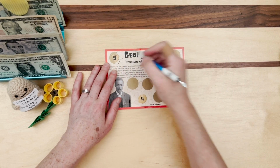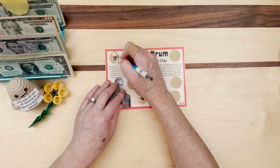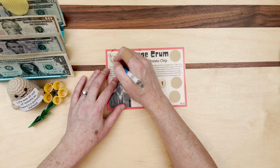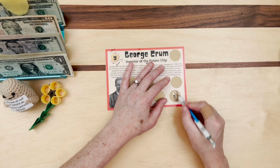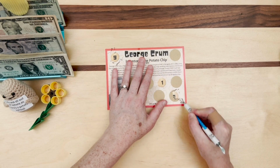Okay, so let's do this one up here. Oh, good, we got a 9. Okay, I will do one more since I don't want to put 4 ones in here. We'll do one more. We'll do this one. Okay, I think that's good.